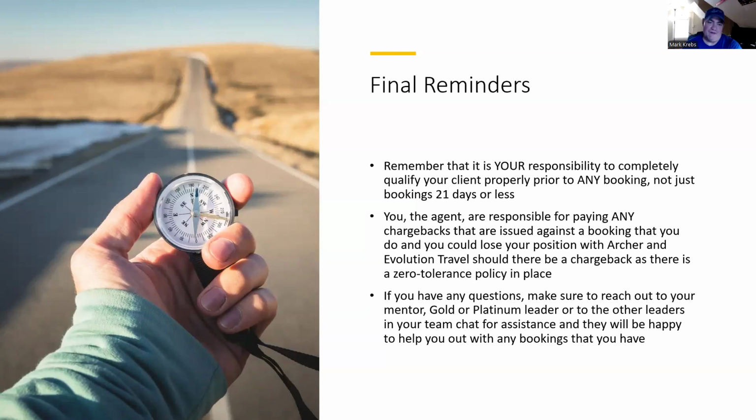But guys, ultimately, remember that it is your responsibility to completely qualify your client properly prior to any booking that you make. Okay, not just bookings 21 days or less. We have a whole qualification checklist that you can find in the travel cafe that Archer has put together for us with simple questions you can ask to qualify your clients and make your job that much easier.